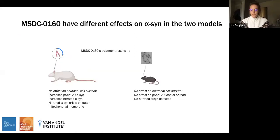So to summarize the effects that we see in these two different models, we have no effect on neuronal cell survival from MSDC treatment. And with that being said, we don't see any decrease in neuronal cell survival due to the AAV overexpression of alpha-synuclein or due to the PFF injections. We see that in the AAV model, we have increased phosphorylated alpha-synuclein and nitrated alpha-synuclein, and that this nitrated alpha-synuclein is present in the outer mitochondrial membrane, while in the PFF model, we see no effect on phosphorylated synuclein load or spread, and we don't see any nitrated alpha-synuclein at all.